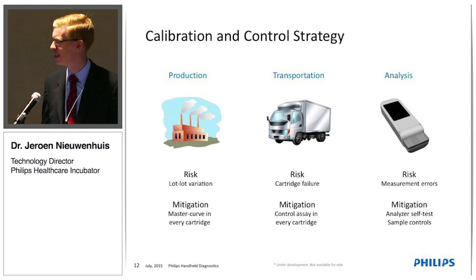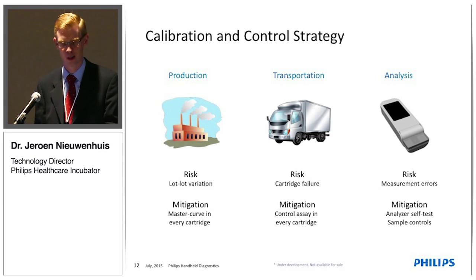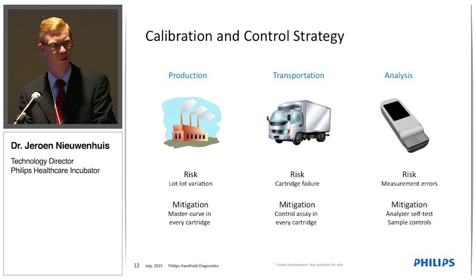So once it meets all these criteria, once we know it's made correctly, it's not been damaged during transportation, once we know the instrument is working correctly, and also that the samples are behaving as normal, then we can be quite sure that when we present the result, it's a reliable result.